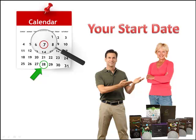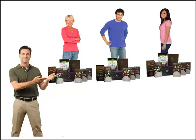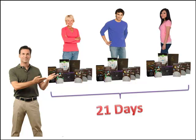All right, so to do that, you're going to determine your target completion date, which is 21 days from your start date. In this case, that would be the 28th. Write that down. That's what you're shooting for. And what are you shooting for? You're shooting for putting in an additional 2 business builders before that time runs out on the 28th. So 3 in 3 weeks. Maybe that 3-in-3 is starting to make sense now. All right, if you do that, great. Write the names down. You can complete your Team Elite executive status because you've done that.